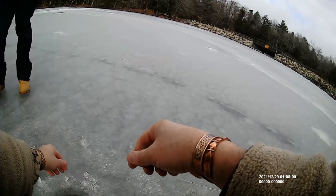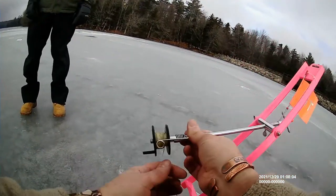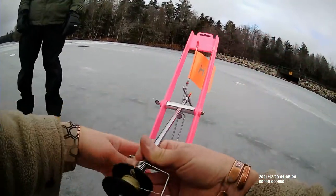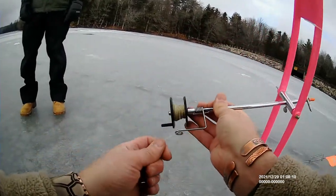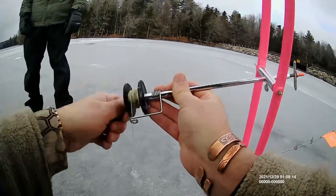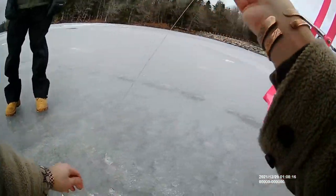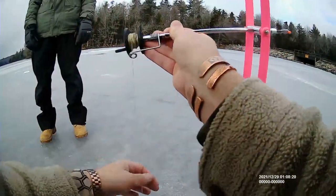So I got a knot right here. I'm going to disregard the button and I'm just going to spool it up to the knot. So we know we're on the bottom. We know that we want the shiner to be maybe 6 inches off the bottom. So we're going to put this in the water. It's going to come down.